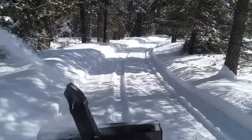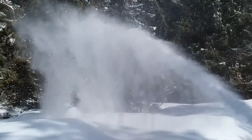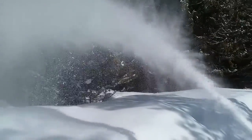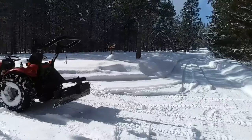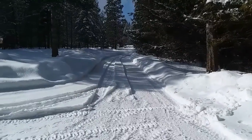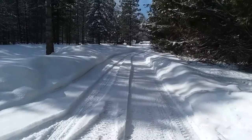Beautiful day to do it. Boy, this thing sure moves some snow, and it flings it. Gets it out there, good 40 or 50 feet. Coming up on the cabin. Look at the work this thing does. It's one pass on the right there, and a nice 4-foot swath.